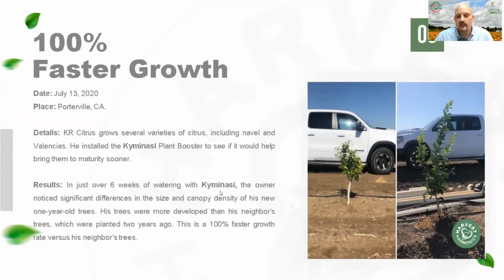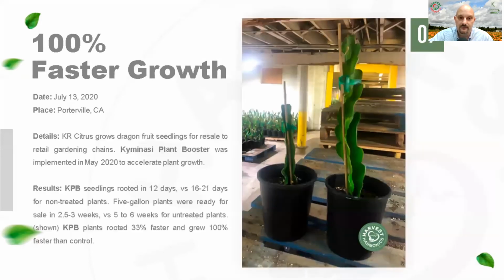In California, we saw a 100% improvement in the growth rate of citrus seedlings. And here you see on the left, on the untreated or neighbor's field, which has an average size of seedling, which goes to just about halfway up the side of the truck here. Now, this is a 2-year-old seedling on control on the left versus a 1-year-old seedling of Kyminasi on the right. And you see how much taller and wider the canopy is on the Kyminasi trees. We are predicting that the Kyminasi seedlings will be able to reach full maturity and full production at least a full year to maybe 2 years faster than normal for citrus.